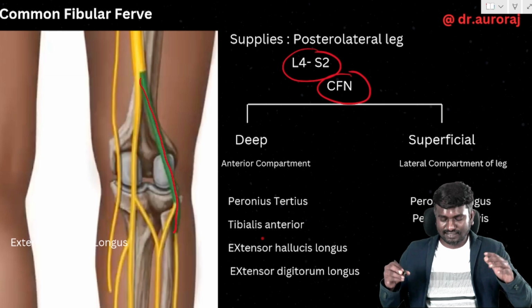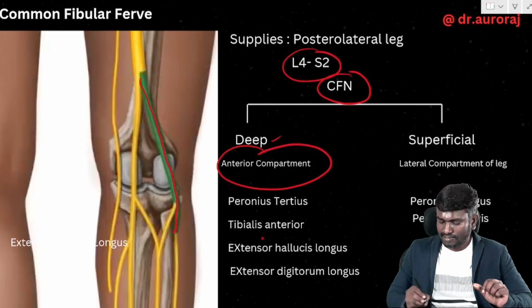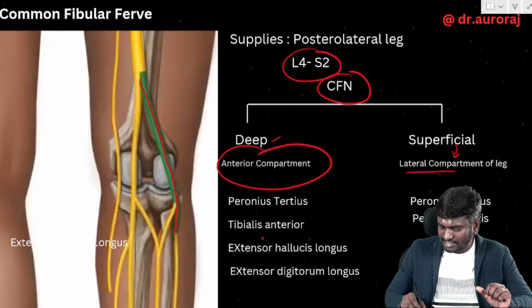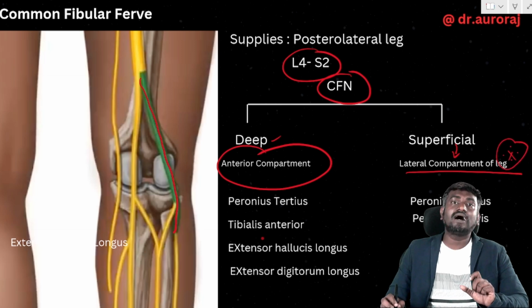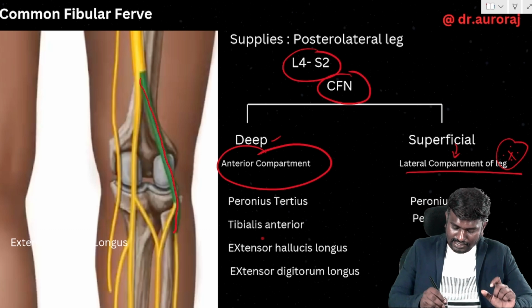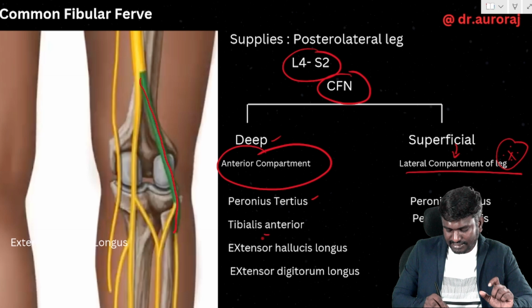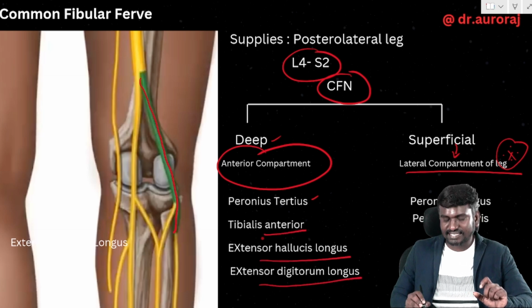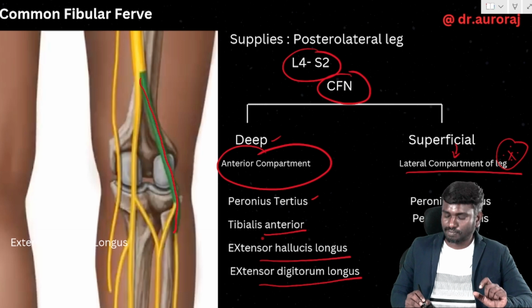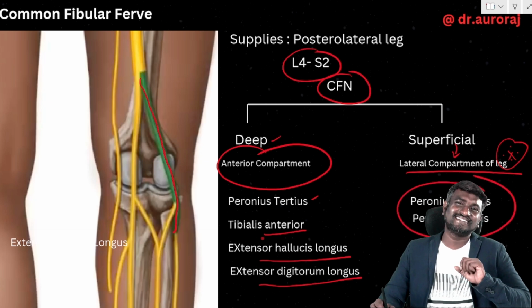Yes. Now, this common fibular nerve is divided into deep and superficial. Deep and superficial. Yes. The deep part is going to supply the anterior compartment. Please remember. And the superficial part is going to supply the lateral compartment of the leg. Yes. I hope you have understood this. Now, what are the muscles being supplied by the deep common fibular nerve? It is going to be peroneus tertius, tibialis anterior, extensor hallucis longus and also extensor digitorum longus. Now, the superficial part of the common fibular nerve is going to supply the peroneus longus and also peroneus brevis.